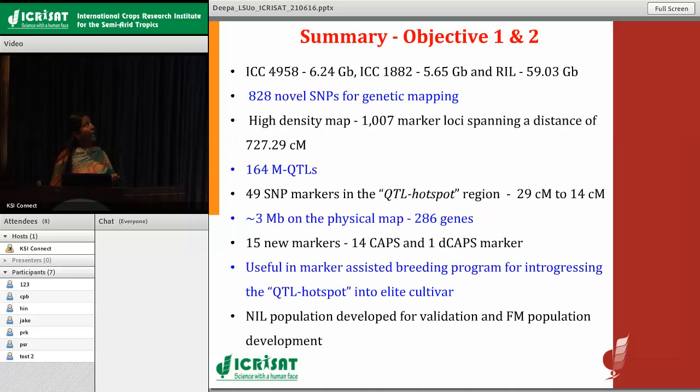And in summary, objective 1 and 2 summary will be like this: for ICC 4958 we generated 6.24 GB, and for 1882, 5.65 GB. The RIL data had 59.03 GB. In total, 828 novel markers were developed, and they helped us generate a high density map of 1007 loci spanning 727.29 centimorgan. Using this map, the QTLs were analyzed. 164 QTLs were obtained, and 49 SNP markers were located in the QTL-hotspot region, which was brought down to 14 centimorgan.